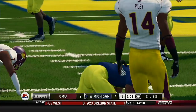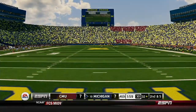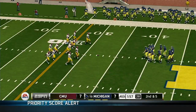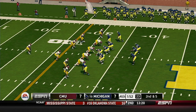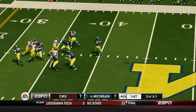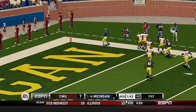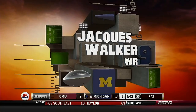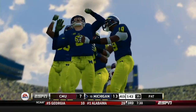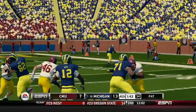Catches it, and that's all. Everything about that play was crisp. The route, the throw, the catch, that's fun to see. From the 32-yard line, it's second down. Catches it, and he's looking for more. And he scores! Touchdown! Huge touchdown there, Herbie.